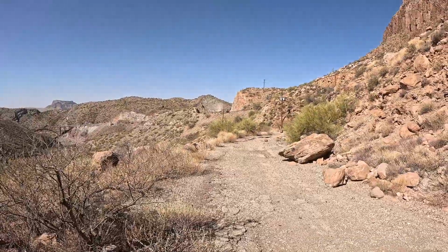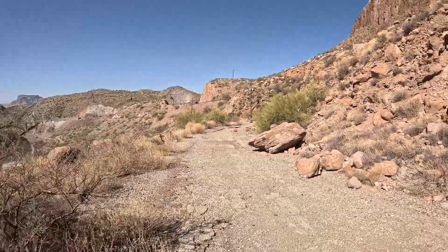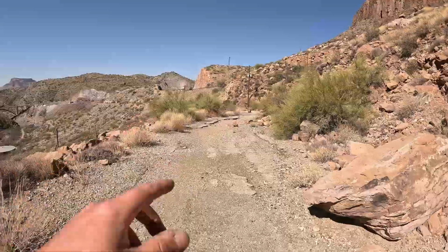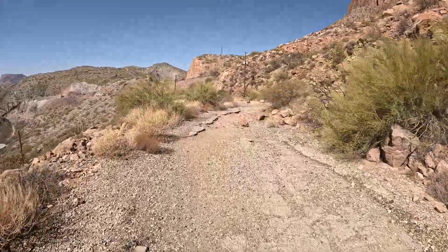Okay, so I don't know if you could pick it up in my video, but there's a structure over there, and that's what I saw when I was coming down the road. So what we are going to do is see if we can get up there somehow, cross the road, and get up to the structure.